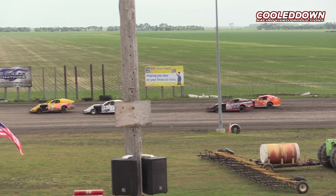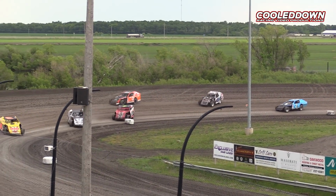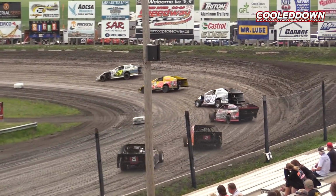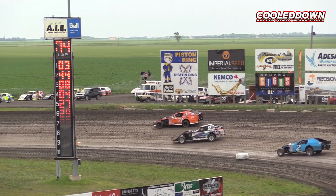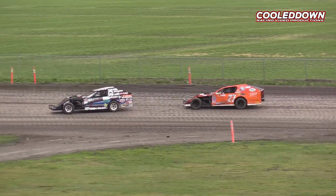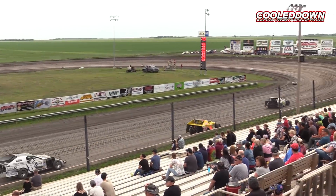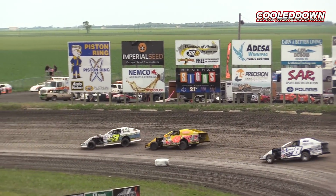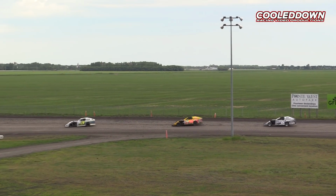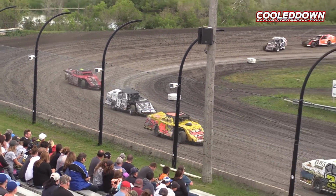Ethan Friesen first out of turn number 2. 44 Austin Hunter in the Millennium chassis now, trying to gain ground on the leader. Four to go on the AIE Communications board. Leader out of turn 4 now with 2 to go.